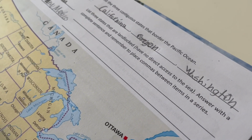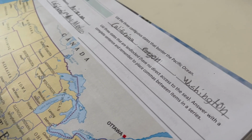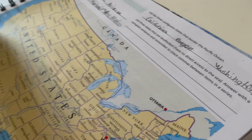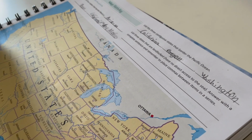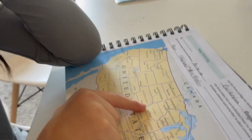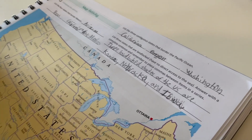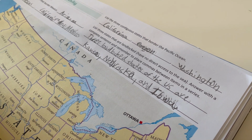Complete sentence. I know you just love answering in incomplete sentences, but that's what we've got to do. So name any three landlocked states, and answer in a complete sentence with commas in between. Kansas, Nebraska, Iowa. Okay, write your sentence. Three landlocked states of the U.S. are Kansas, Nebraska, and Iowa.